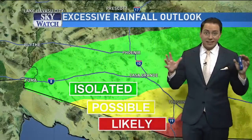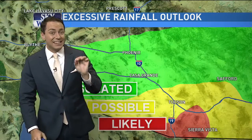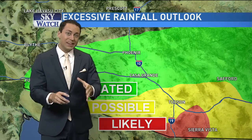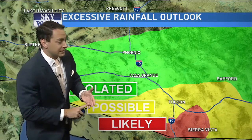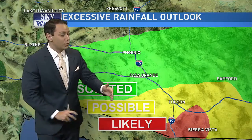Now, of course, the excessive rainfall was a huge issue right in Phoenix yesterday. They had the red dot right over, which meant that excessive rainfall was likely, and that is what they saw. Now, for today, it looks to be an isolated threat for the Phoenix and Casa Grande area, but closer towards Tucson and Sierra Vista, that is where the better chance of that heavier rain will be moving on in. And as you can see right here, the projections really have it closer to about 2 inches right there along the border with Mexico. Tucson can easily see at least 1.5 inches, if not more, in some areas.